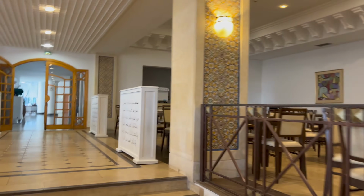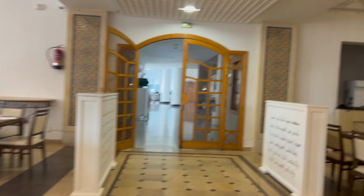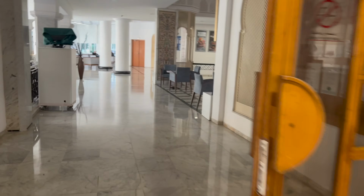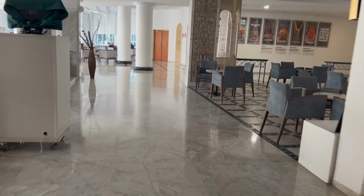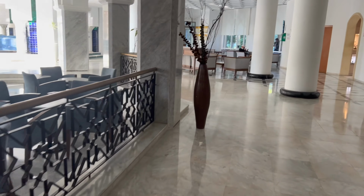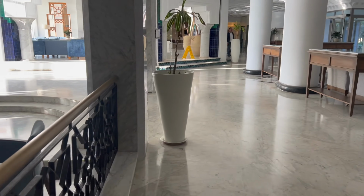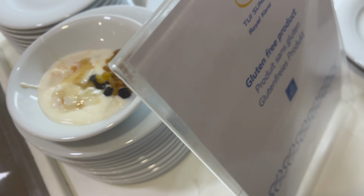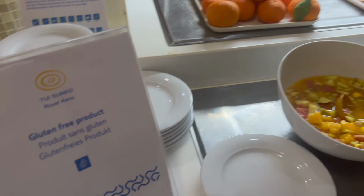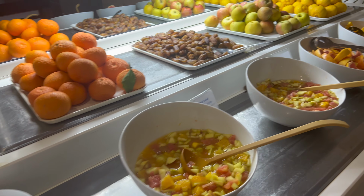As you walk in, they give you a nice seat. So they're really good with that sort of stuff. And then if you come back out, nice seating area. We go outside, I'll show you outside in a second. So this is gluten-free product, but this is not near anything. Unless it just means all of the fruit, but it's scanty at best. But it's just the way that they all are.